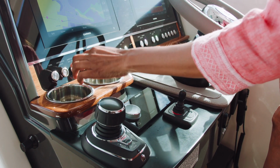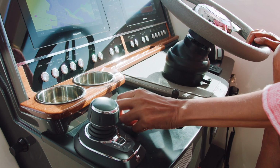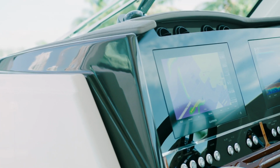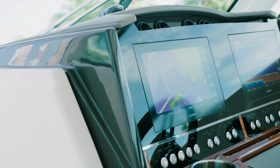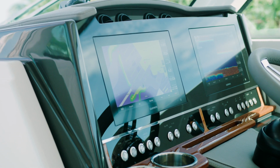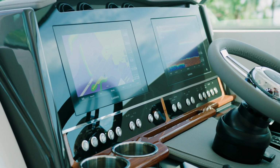Featuring the latest in marine electronics and mechanical component switching, captains will find the helm is presented in a consistent manner. The optional electronic package includes integrated Garmin GPS and additional features specific to your selected propulsion package, as well as an optional second Garmin display.